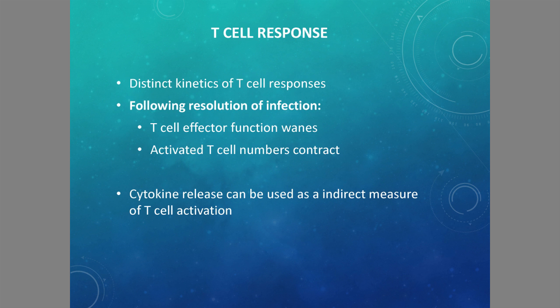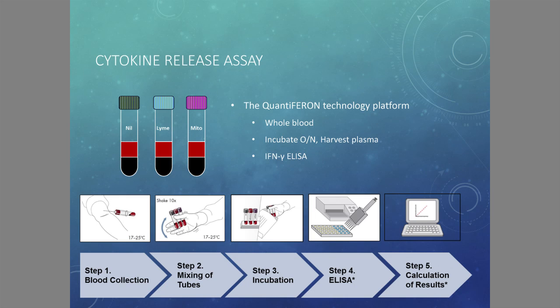And T cell responses wane with successful treatment. So the number of T cells that are responding is dependent upon the presence or absence of infection. We know that after a successful outcome, the number of activated T cells contracts, and we can measure these substances called cytokines, which are proteins released by immune cells, and that's how they communicate.